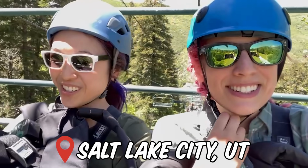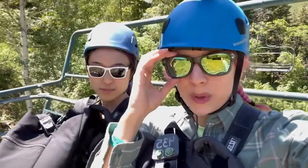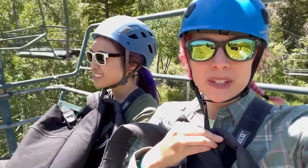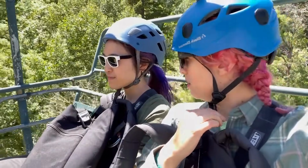We're looking like dads today. This is the mountain look. So we're currently at a ski resort about to do some zip lining. I guess during the summertime they turn it into a zip lining place, right?